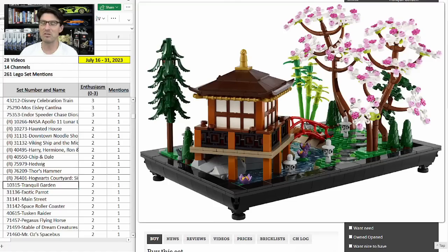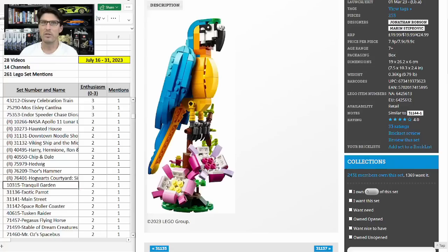to have, because this looks similar to the Botanicals. Those have done really well for Lego and they've had very long shelf lives. The non-pink exotic parrot is on this list, and for some reason I don't want that one. I'm not sure why I wanted one but not the other.